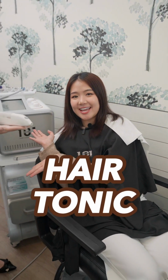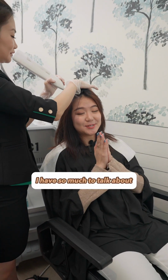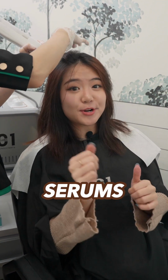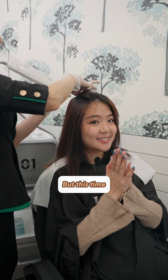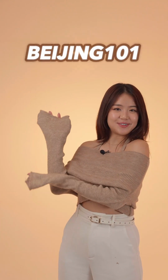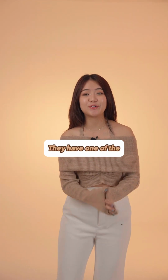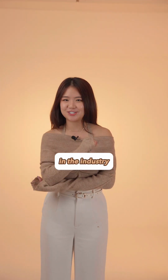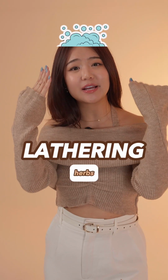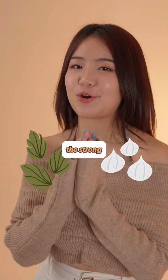Next, hair tonic. And they use an air jet machine to ensure the tonic penetrates deeply. Wow, I have so much to talk about for this hair tonic. It is like the equivalent of the niacinamide serums, HA boosters for your skin, but this time for your hair. Their powerful hair tonic is one of the many reasons why I chose to endorse Beijing 101. They don't just grind up Chinese herbs and lather on your scalp, okay? They have one of the most advanced technologies in the industry. Their extraction method allows for more potent ingredients compared to just lathering herbs on your scalp. Just in case you're wondering, don't worry, their tonics do not have a strong herbal smell.